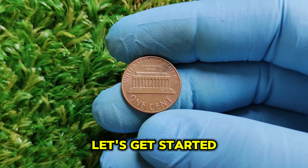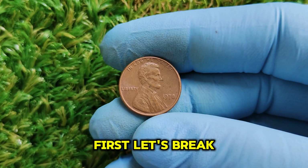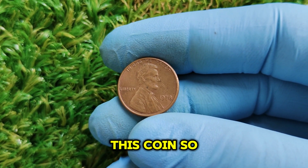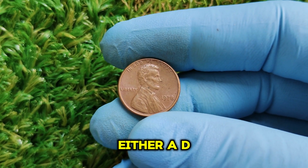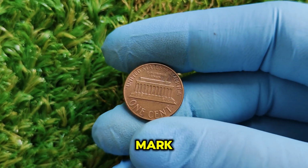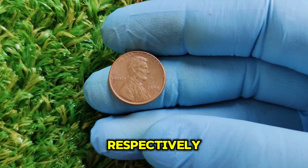Let's get started, understanding the 1978 No Mint Mark Lincoln penny. First, let's break down what makes this coin so special. In 1978, most pennies had either a D mint mark or a P mint mark, depending on where they were minted, Denver or Philadelphia, respectively.